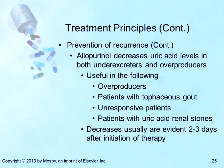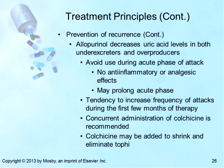As with probenecid, allopurinol has a tendency to increase the frequency of attacks during the first few months of therapy, so concurrent administration of colchicine is recommended. Allopurinol is very effective in shrinking and eliminating the tophi. A serum level of uric acid below 5 milligrams per deciliter may be necessary in these patients. This can be accomplished through the addition of a uricosuric. Colchicine will not prevent the progression of tophaceous gouty arthritis.